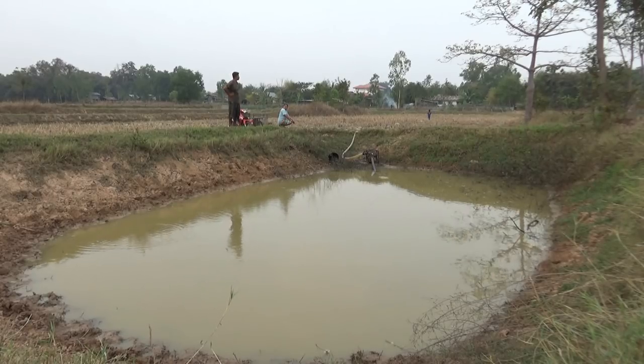But this time of year, the farm is so dry, you wouldn't think there'd be anything in here, but this ground is full of life if you dig down for it. Fish bury themselves, crab, frogs, you never know, snails. Lots of life in this dead looking farm, for sure. Now we wait, probably take a couple hours to get the water out.